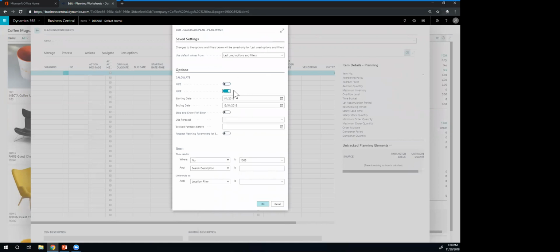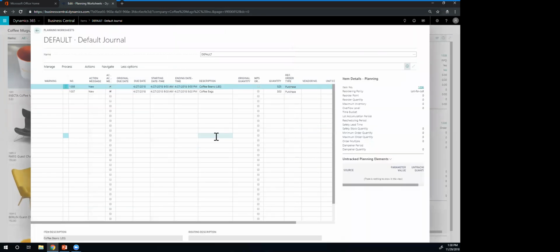And MRP actually calculates the component need for the production orders. I'm just going to pick the forecast here just in case. And now I have to take away the item filter because I'm looking for the components. And I hit OK. And now the system calculates the component need.